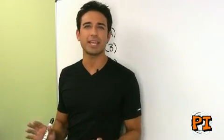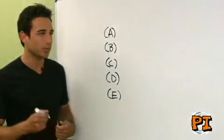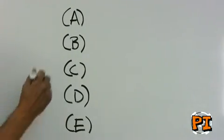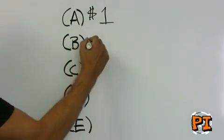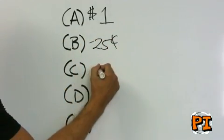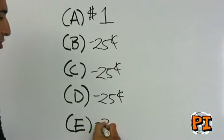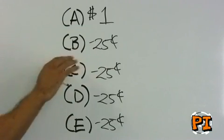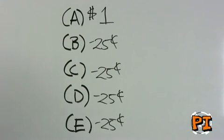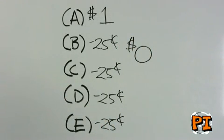Now, it's a little bit complicated, but stay with me. Think of it as gambling, okay? For example, let's say that you got $1 every time you got a question right, and you got 25 cents taken away every time you got a question wrong. Just for the sake of this example, let's pretend all the A's are right, and all the B's, C's, D's, and E's are wrong. Now, what happens at the end of the test when you add this up? Well, you end up with no money, and your score doesn't change.